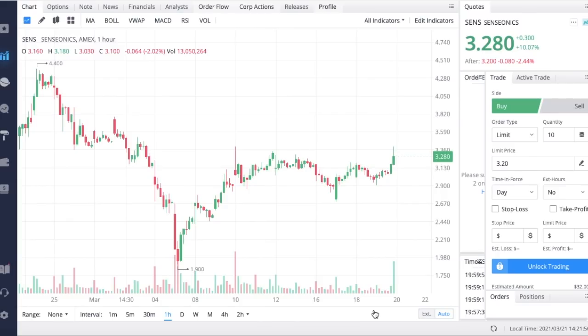So we really haven't seen anything crazy come out with Senseonics over the past week and a half, but they did participate at the SVB Leerink Health Conference, and that was kind of the last event that Senseonics was participating in. So we did see Senseonics bounce up pretty strongly off of these lows in the $1.90 range, and then we've seen them kind of consolidate between $3.10 and $3.30 over the past couple of trading weeks.